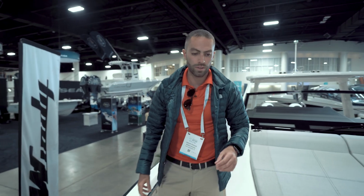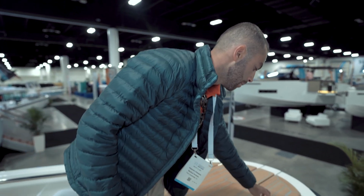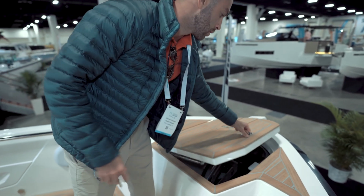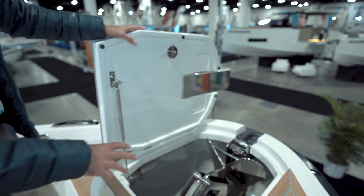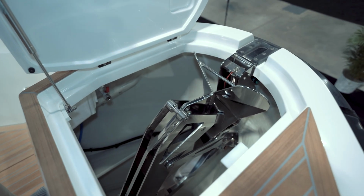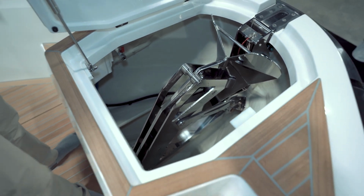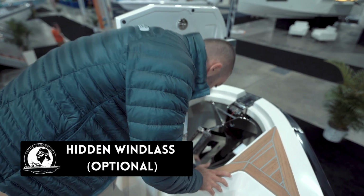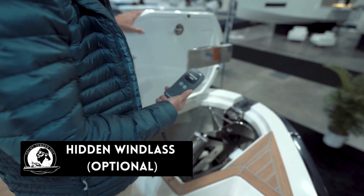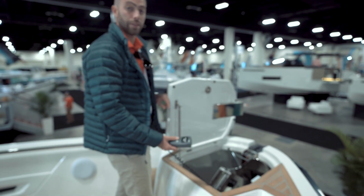So you walk forward into the bow. Honestly, probably the coolest feature on this boat. I've never seen that, but it's something I could get used to. Look at the size of this anchor. And obviously you're gonna ask me, how are you gonna use this anchor? How do you get this out? I can't do that with my bare hands unless you're really, really strong. But I have what is called an anchor arm controller. So with the push of a button, check this out.